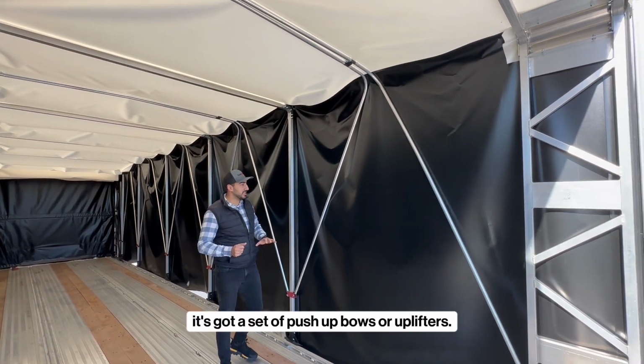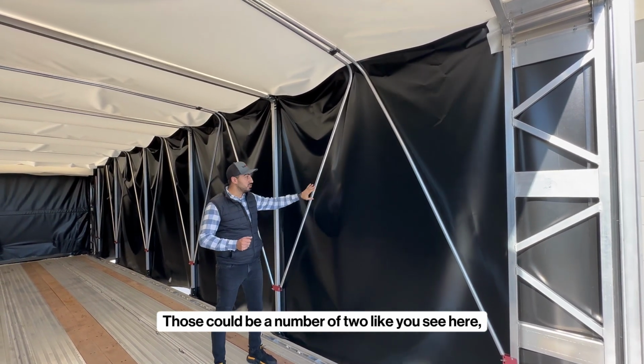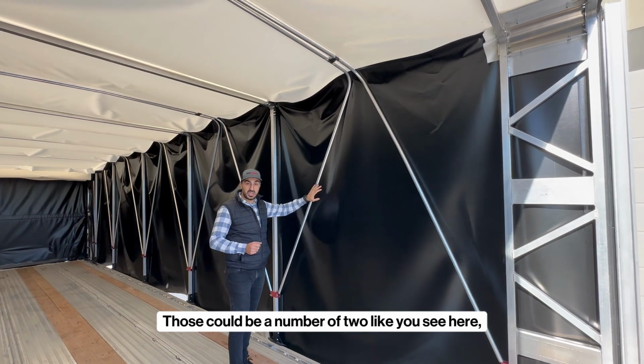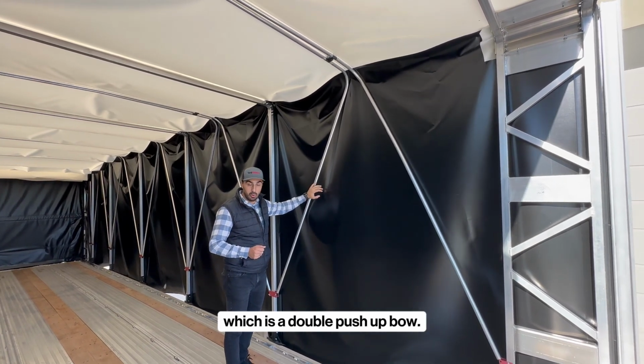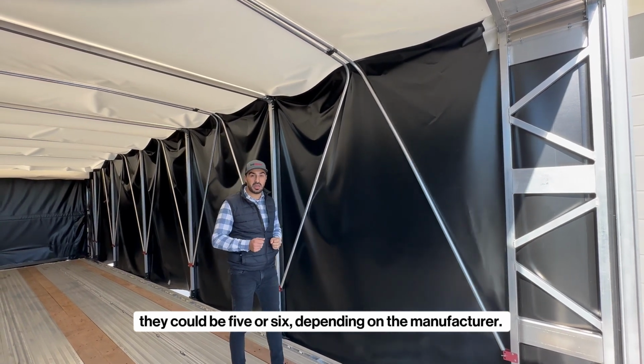Each section has a set of push-up bows or uplifters. Those could be a number of 2, like you see here, which is a double push-up bow. They could be 4, they could be 5 or 6, depending on the manufacturer.